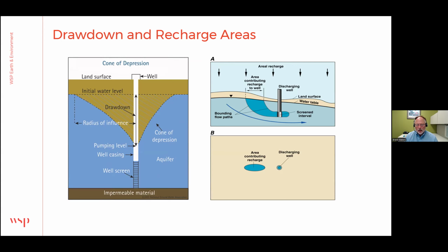So it's not just a simple drawdown cone. It can be more complex, but the gist of it is that your drawdown will be the greatest right in the well itself and in the aquifer adjacent to the well. The photographs on the right just show that the water may not be coming from right around the discharging well. In this case, it doesn't show the confining unit, but if you had a confining unit, then it might be coming from an up-gradient recharge area.